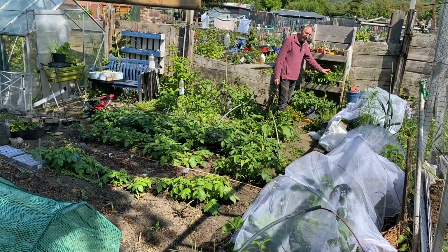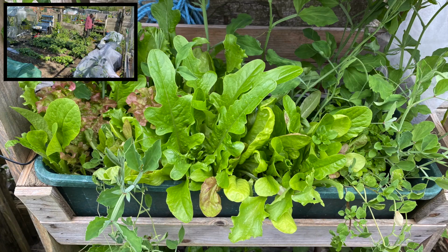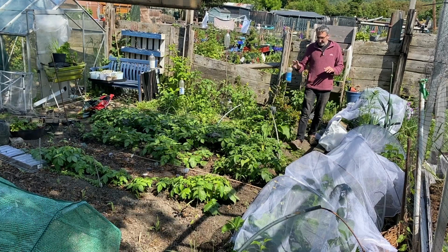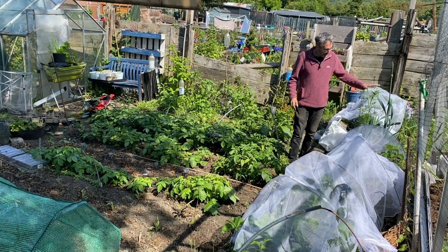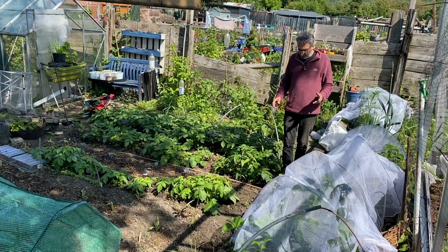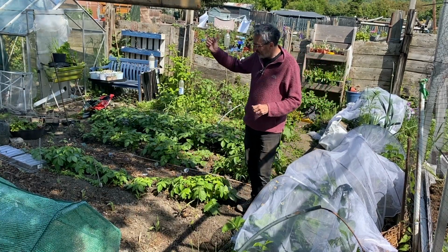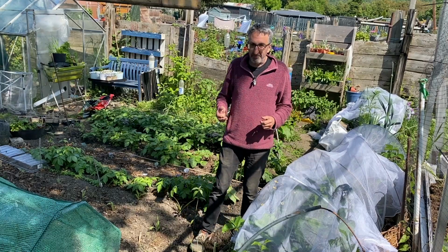Here we've got fresh lettuce, pick and grow lettuce. Some sweet peas are in here. These are some of the sprouts because the others went in the ground yesterday. And as I say, we've got potatoes, we've got carrots, I think, onions, leeks, lots and lots of beautiful things. Sunflowers, it's fantastic. More potatoes, and well, it's amazing.